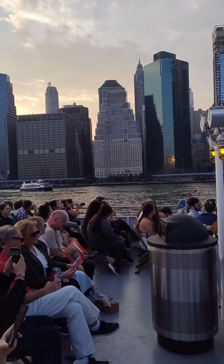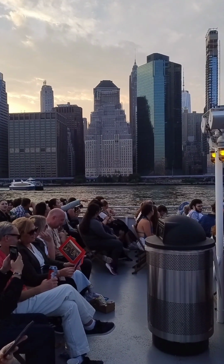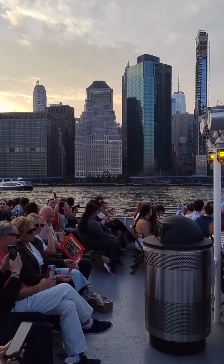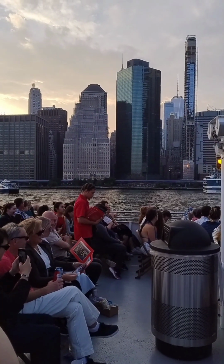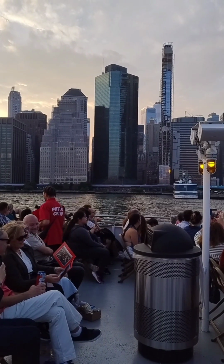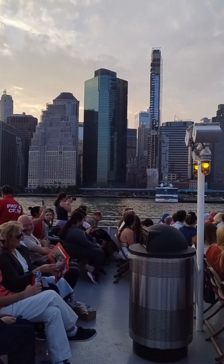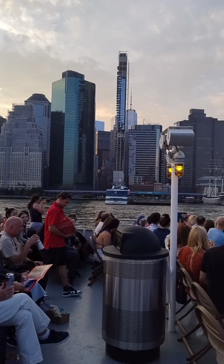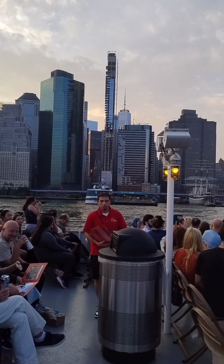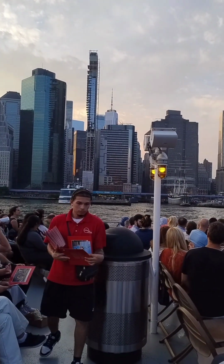Noting again that the world trades in New York City and that it does so because of a series of natural features. Like this one directly in front of us. Water. From the Battery, a mile across to New Jersey.